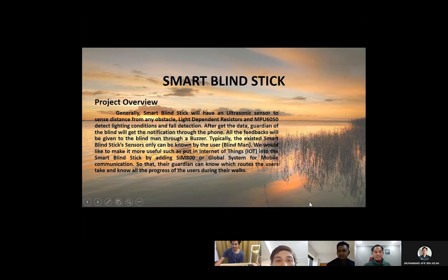For the Smart Blind Stick, there is a project overview that we have been looking at. Generally, the Smart Blind Stick will have an ultrasonic sensor to sense distance from any obstacle, light dependent resistors, and MPU 6050 to detect lighting conditions and fall detections. After getting the data, the guardian of the blind will get a notification through the phone. All the feedback will be given to the blind man through a buzzer.